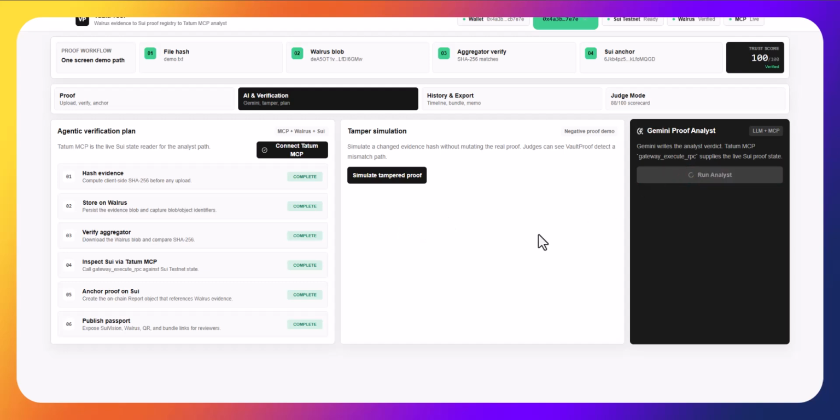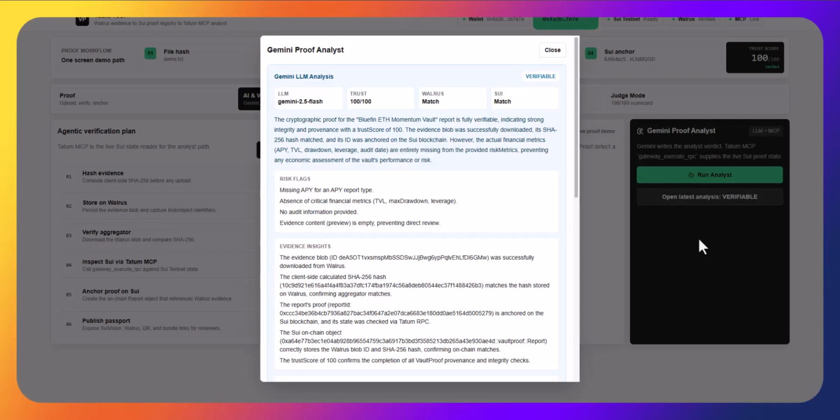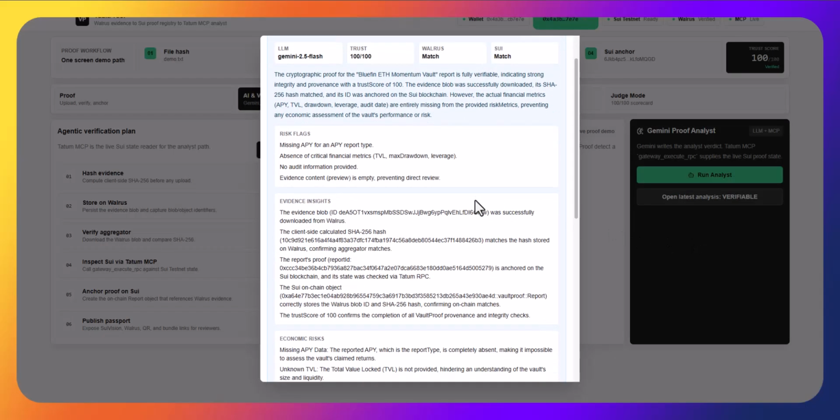The connected wallet now signs two Sui testnet transactions. The first creates a Vault passport. The second creates a versioned report object containing the Walrus blob ID, SHA-256, report type, owner, timestamp, and active status. The contract emits a report added event that anyone can inspect on Sui Vision.